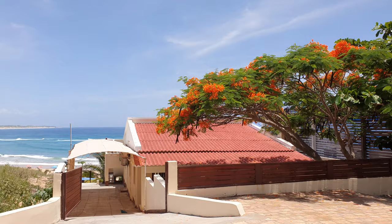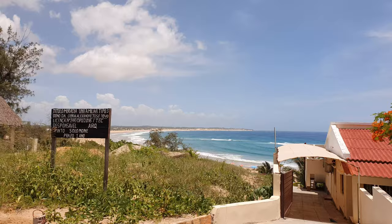And let's see what we can get at the supermarket. We are in a self-catering accommodation, so it would be nice to get a few essentials to keep us going when we're not eating out and to sustain us for the day. I'm glad we took this walk to find a supermarket, because of the ocean in the background, these views in the distance. It's quite a scenic walk through this beach town of Tofo.